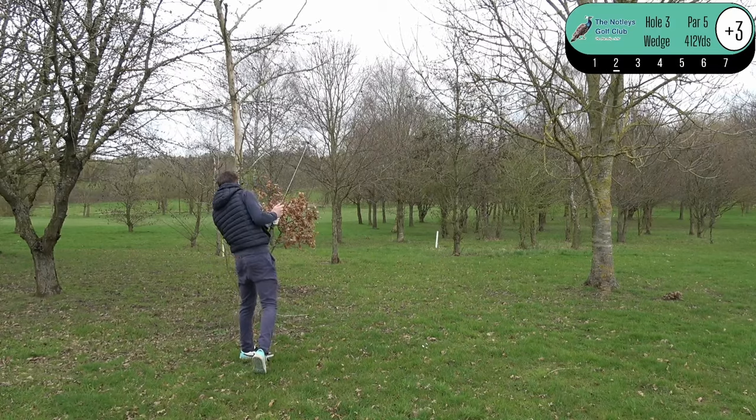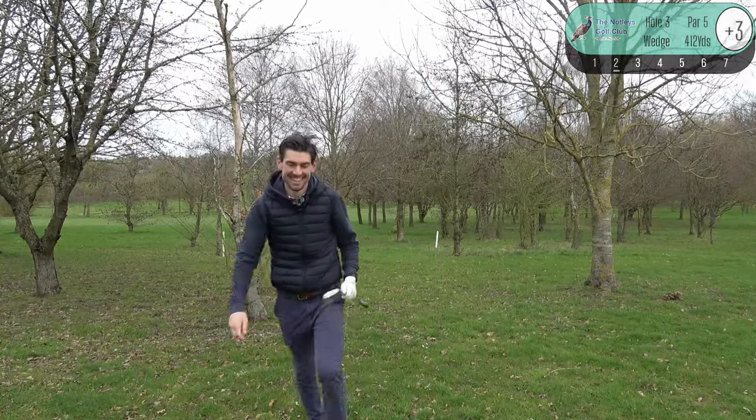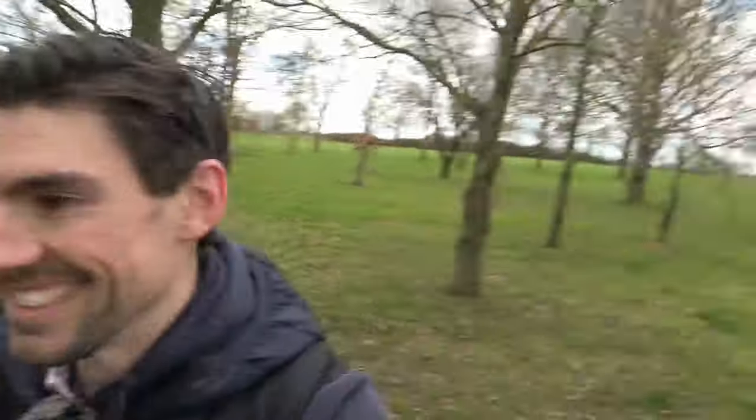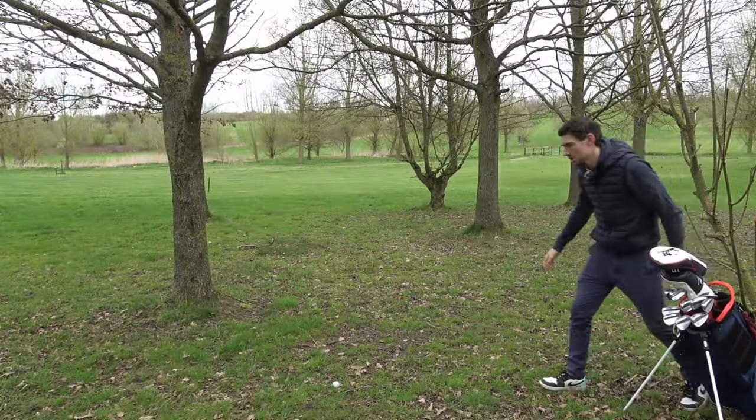Go, out of trees. Oh, I see it as well. Oh dear. So where it was situated, it was sitting up on some grass, which meant I slid right underneath it. Played like a lob wedge instead of a 48. So the thought process here, literally just to chip out, give myself a shot.